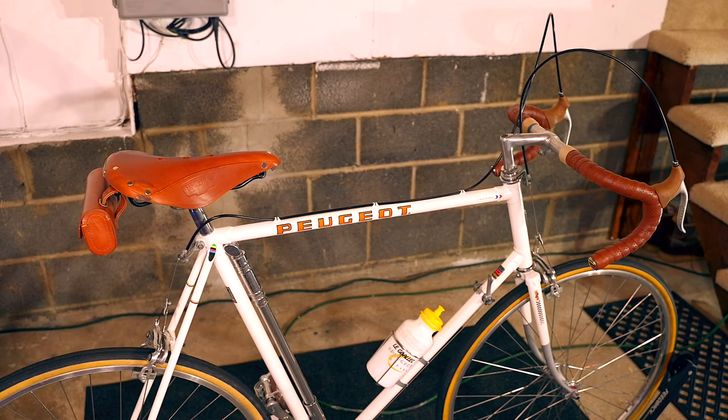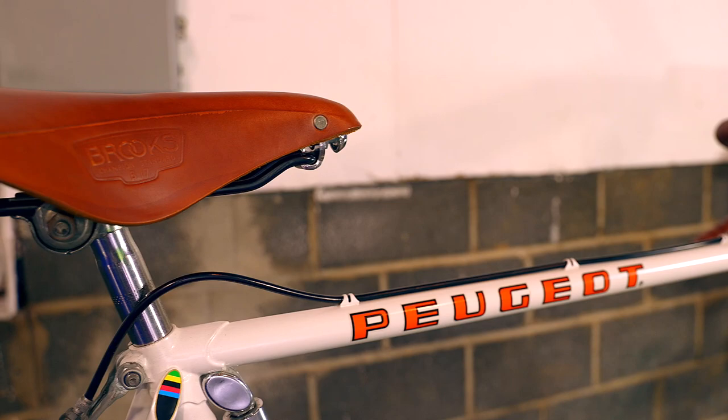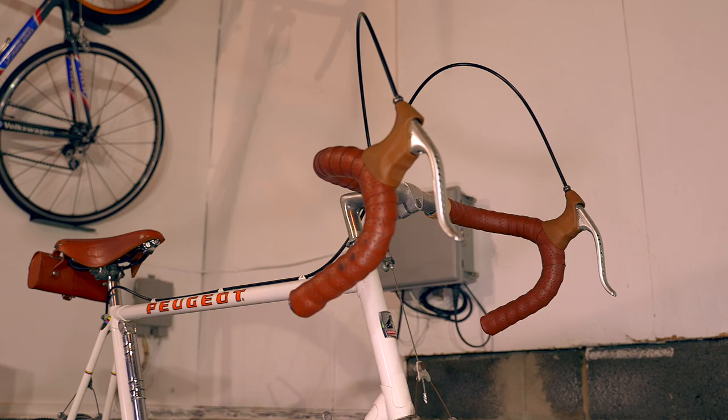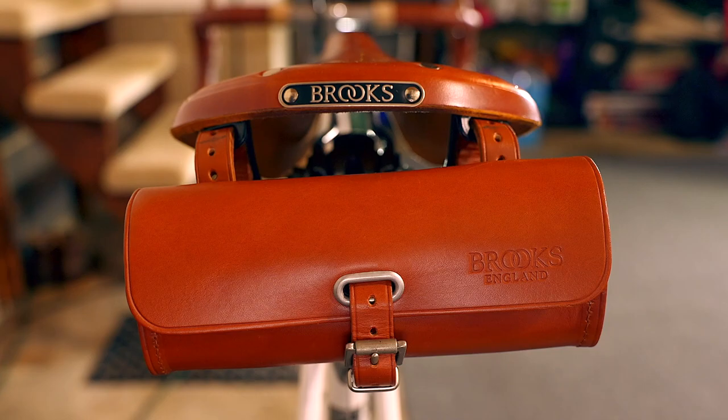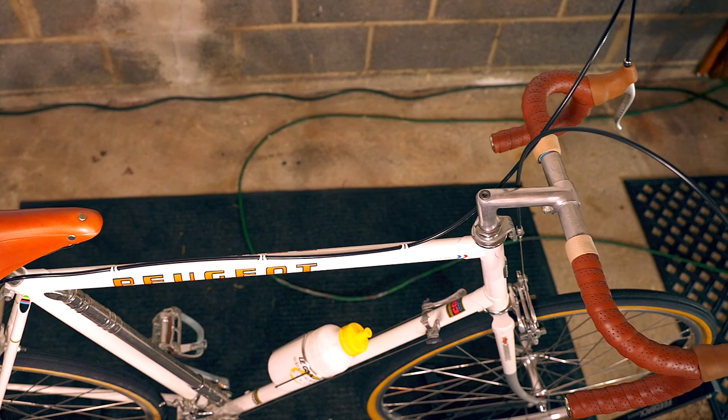Now, a second thing that I really like about this saddle, it has a quality look and feel, and that's always very nice. A third thing is that you can buy from Brooks color-coordinated leather handlebar grips and a saddle bag, and that gives the whole bike a really nice touch and makes it come together. Lastly, and of course it's a question of personal preference, I personally like the look of the Brooks B17. I think it's a good looking saddle.